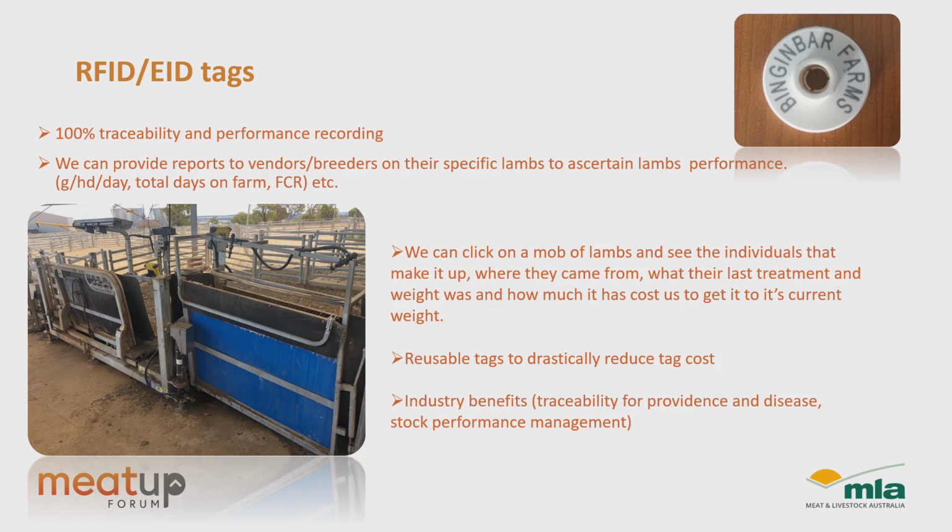We can provide reports to the vendors that we source our lambs from on how their lambs go relative to the average of the rest of the lambs that we finish in a given time period, which has been handy for some guys. The majority aren't too interested. Once they sell their lambs, that's it. They don't want to hear about it, which is fine. But I think there's some pretty powerful information there that breeders can utilise to potentially increase the capacity of their breeding flock, I reckon.